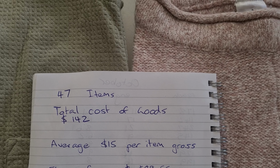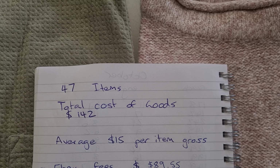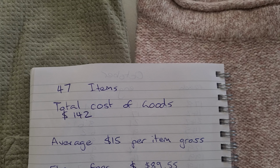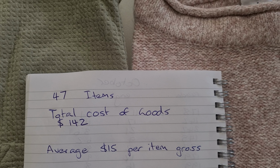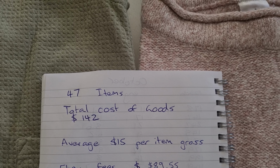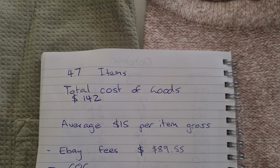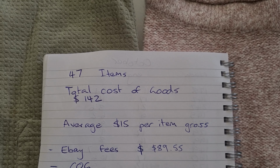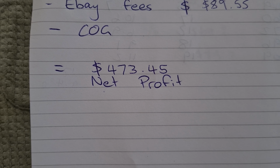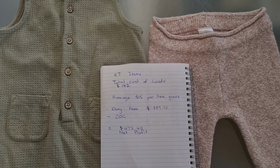Okay, so let's break it down. We've got 47 items altogether. The total cost of goods for all of them was $142. So if we're saying that we could get an average of $15 per item gross, which is conservative, and some items are going to go for higher, lower, some might not sell at all, then our eBay fees on that would be $89.55. So we'll minus that, minus the cost of goods, and we're left with a net profit of $473.45.